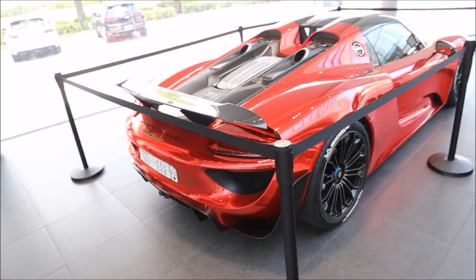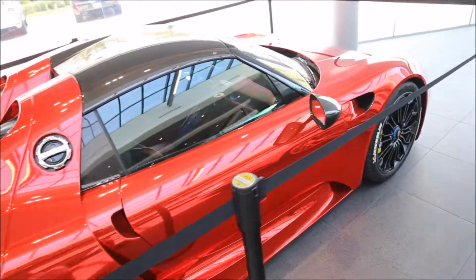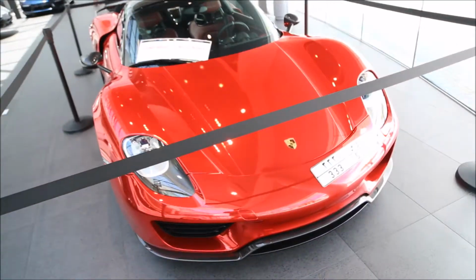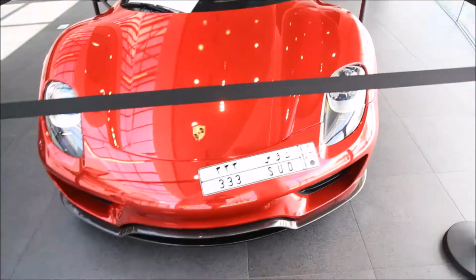Yeah, so I finally found an interesting car. This is the new 2018 Porsche Boxster. Someone put a 918 badge on it, but it's pretty clear it's the Boxster. They didn't offer this color on the 918. It's a standard Porsche Boxster color. They released the first in Saudi Arabia.